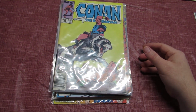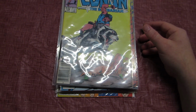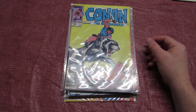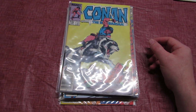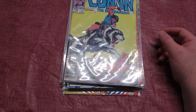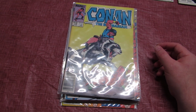I have Conan here, a 65 center, and these comic books are all in great shape. I'm very, very picky about condition. So I went through these. My wife actually went through the box, picked out one she thought I'd like. I like older stuff from the Silver Age, the Bronze Age, so the stuff from the 80s, especially early 80s and earlier, I like the best.